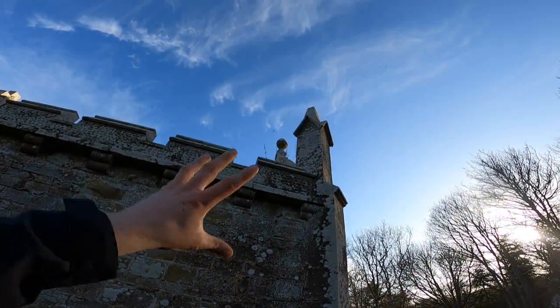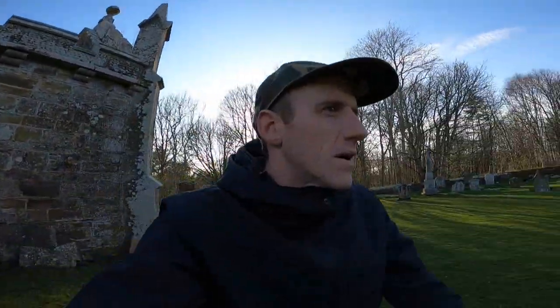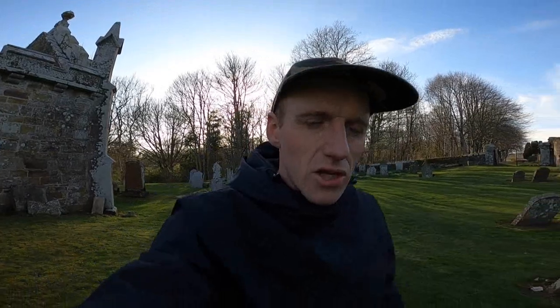Once all the stones are put together, it just adds another level, and it's just stunning. Stunning when the light hits it as well. That's when you really see what they did with their chisels back in the day. Anyway, we'll take a look at a few more of these graves.